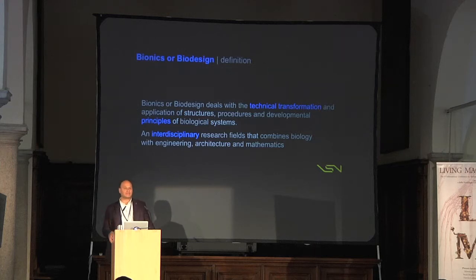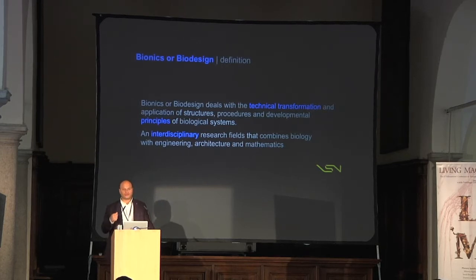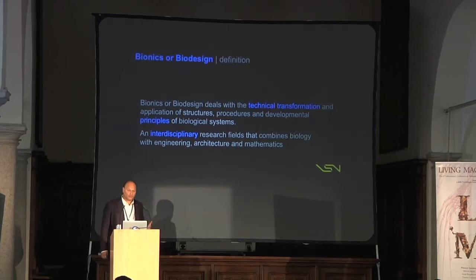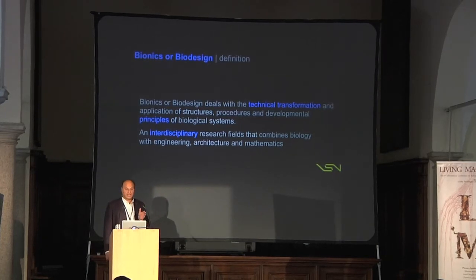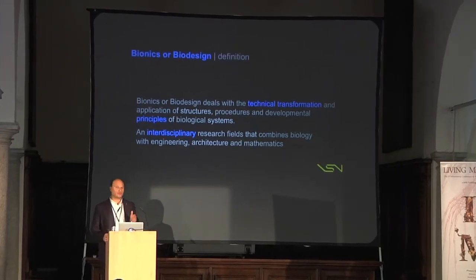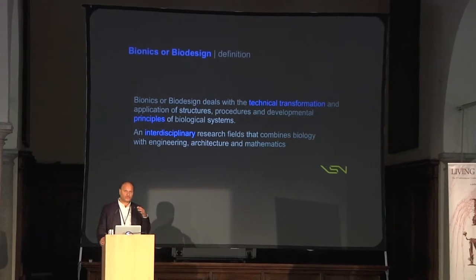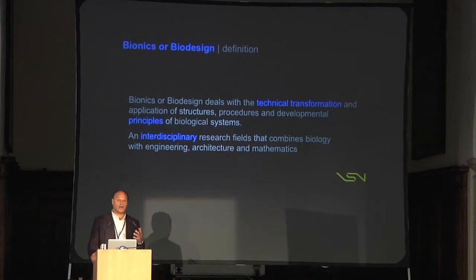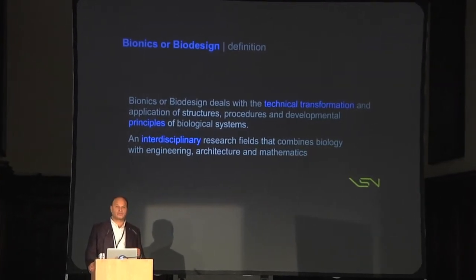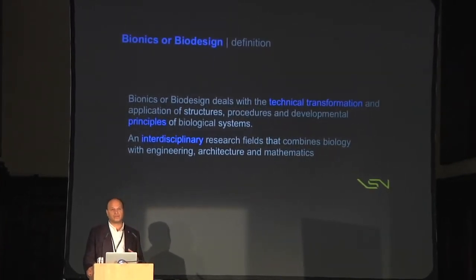There are big investments. Big corporations deal in percentiles of gross sales in the billions, and they're expecting a return. So in a way, the process deals with technical transformation and the application of structures, procedures, and the principles of biological systems. And it's truly interdisciplinary, so I don't want to stay here saying I'm, we are. This is one of the most important learnings of nature-inspired design.